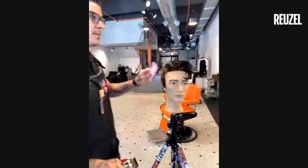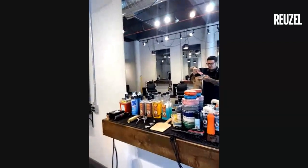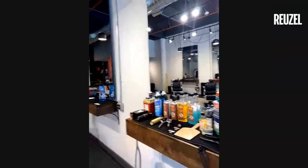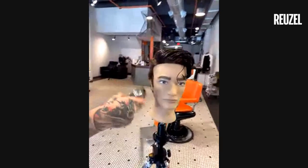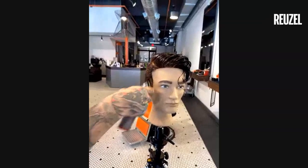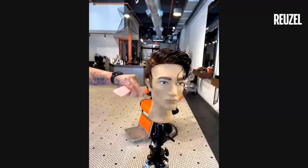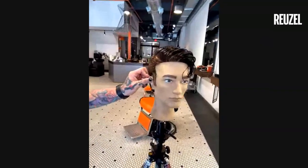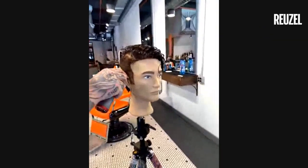So I see where I need to be. It's right above his eyebrow right there. So on this side, I'm going to do the same thing. I'm going to come up, close clipper, around the ear. He must do jujitsu because his ear is super, oh, it's actually kind of flimsy. His cartilage is real tough.